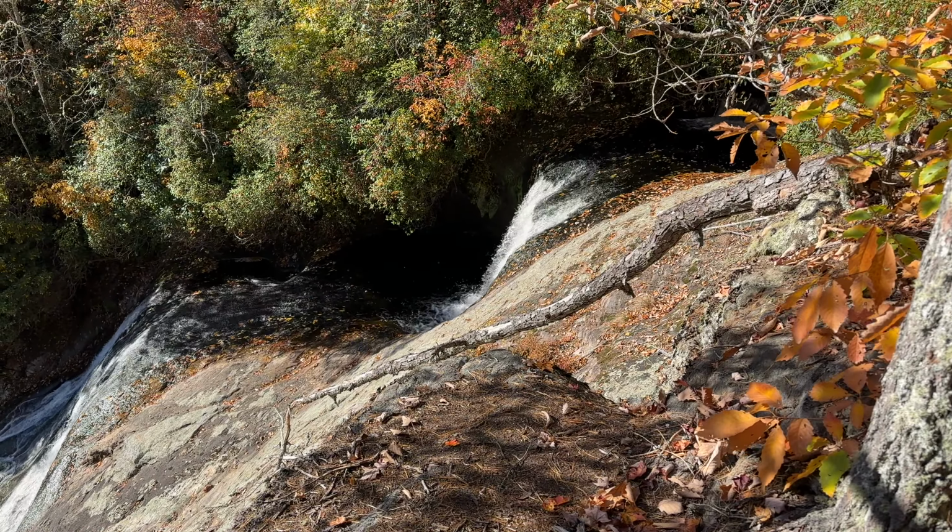So the little side trail brings you out to the top of the falls, which is definitely not where we want to be for the best view. We're gonna hike back and get back on the main trail.